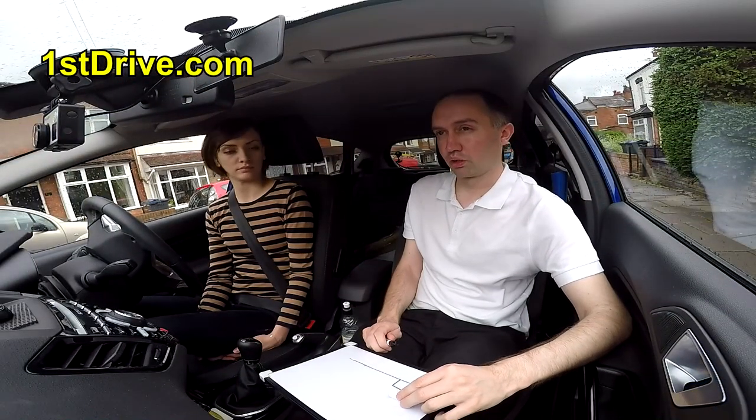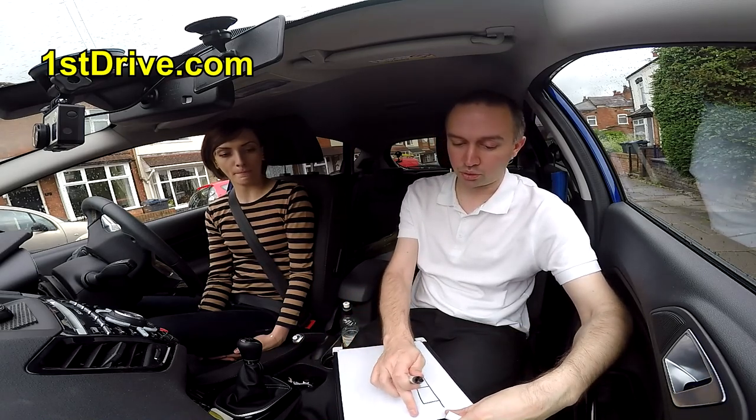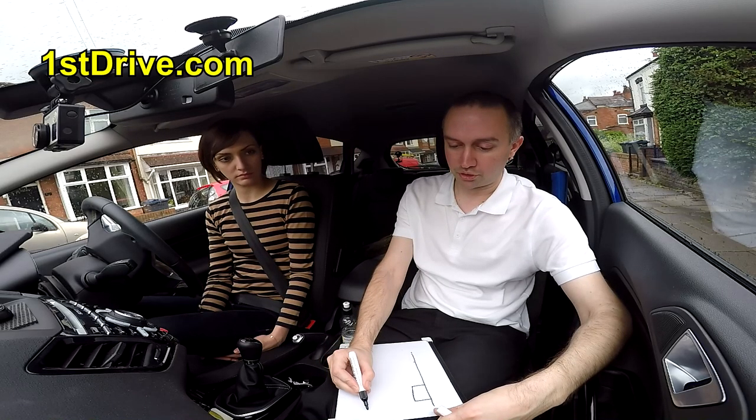So this can sound quite confusing, but it's actually pretty simple to do. I've run through it now, but it sounds harder when you talk through it than when you actually do it. So there are two things you have to understand on this. The first one is the first reference point.